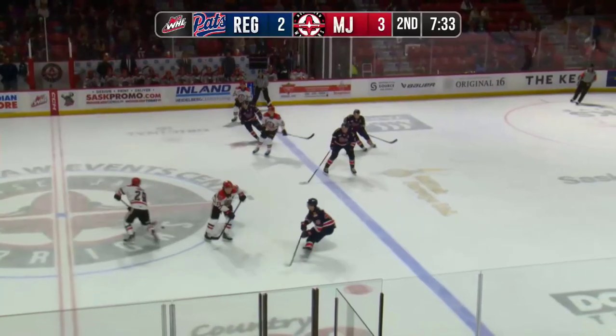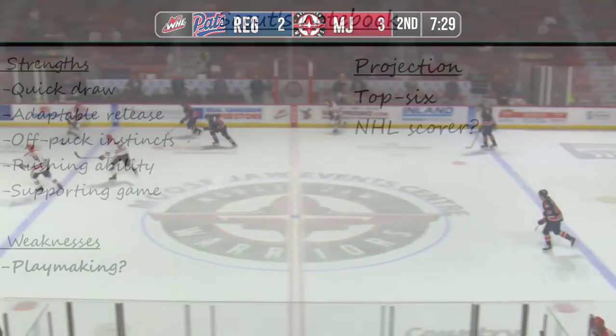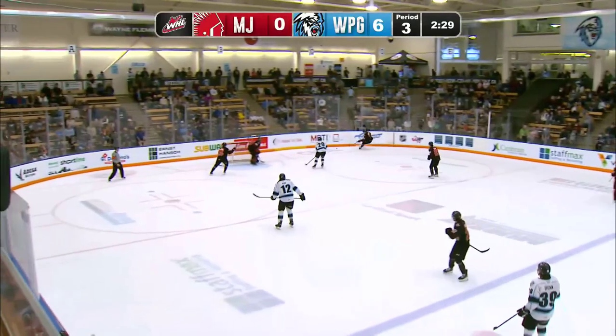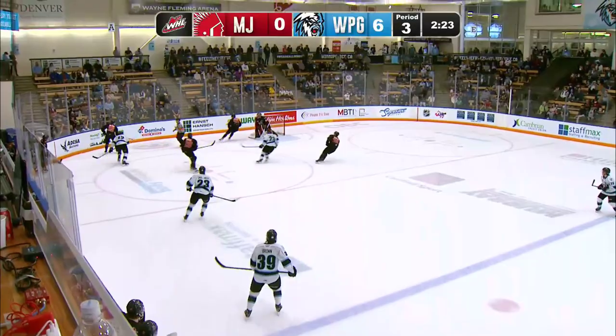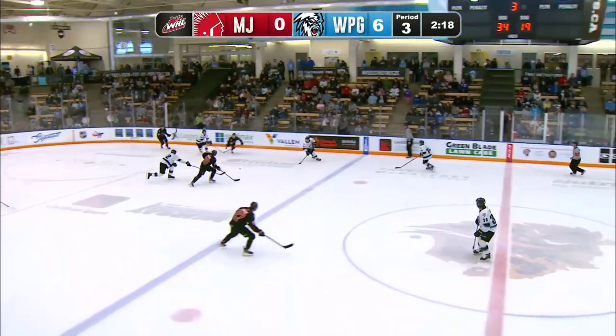Jaeger didn't always have great options, but he forced a lot of passes anyway, many of which were intercepted by the opposition. His puck protection ability could also improve, but that will likely come with added strength. It's too early to call Jaeger's upside, but his shot is a truly special skill, and he seems really good at finding pockets of space to use it. That's a great combination. It could make him a top selection at the draft in July.